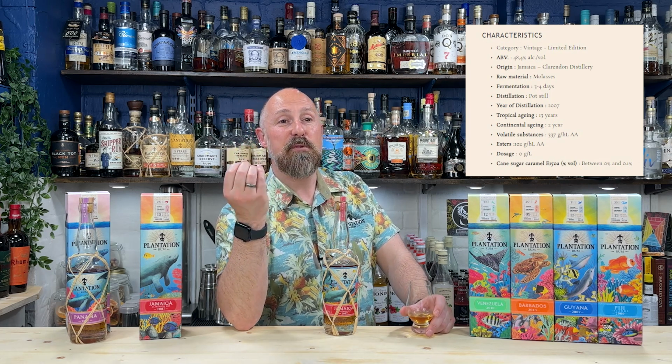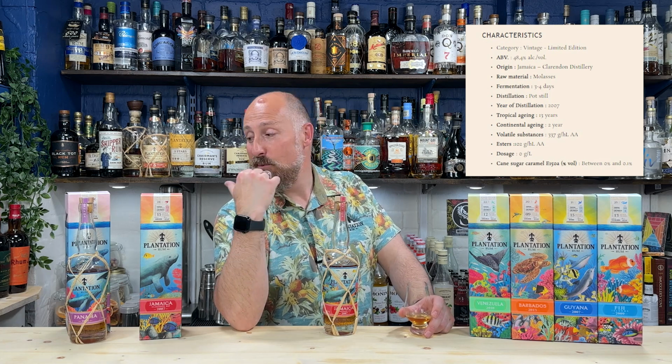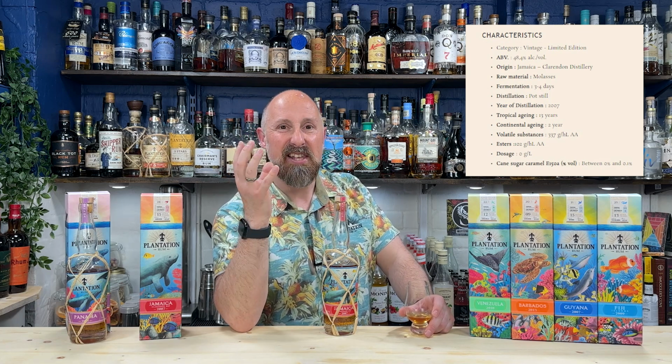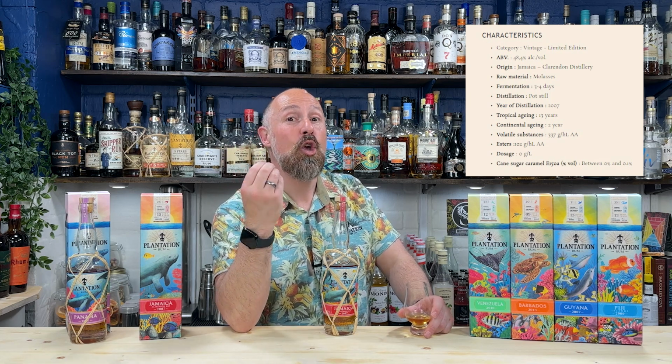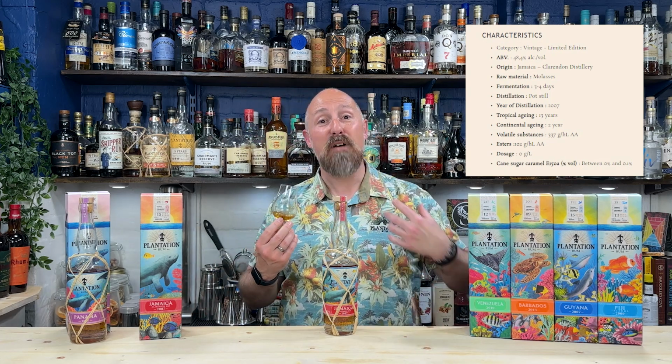But volatile substances, again, this means nothing to most of us, 337 grams per hectolitre. But esters, we're now going up slightly. Remember, the Panama was what, 60 grams per hectolitre? We're now up to 102. Again, not massive in the grand scheme of things, but a little bit more. So I'm expecting a little bit more funk coming off this.